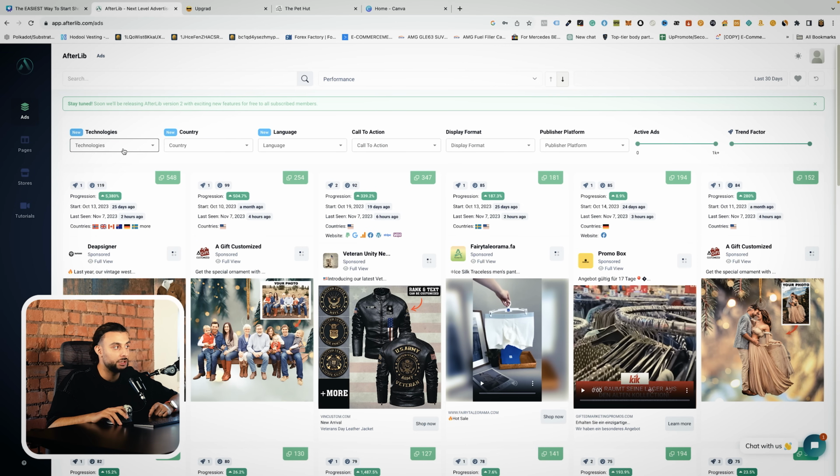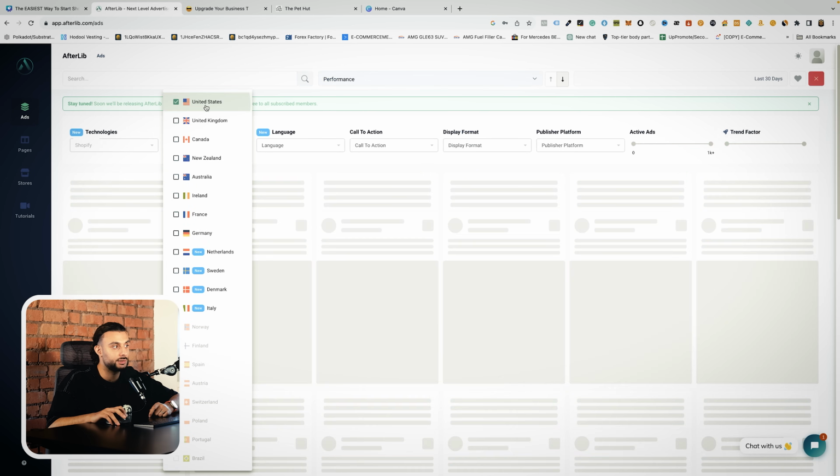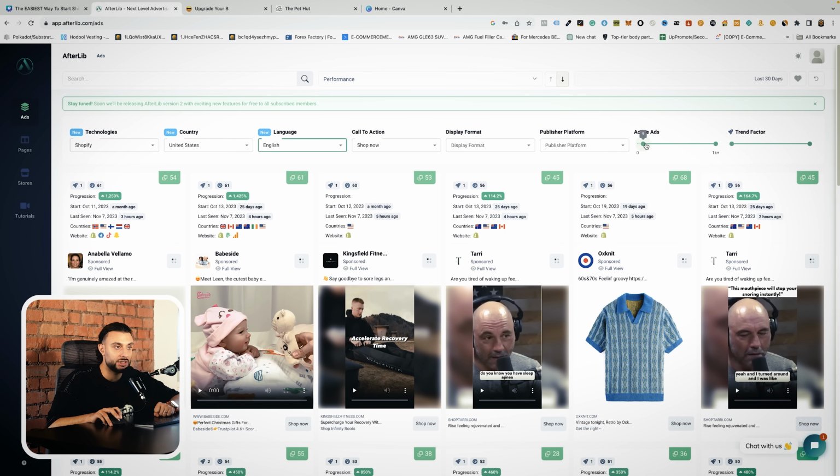You want to go to where it says technologies, you want to change it to Shopify. Where it says country, you want to change this to the United States. Where it says language, you want to change this to English. Where it says call to action, you want to change it to shop now. Where it says active ads, you want to change this to at least 10.